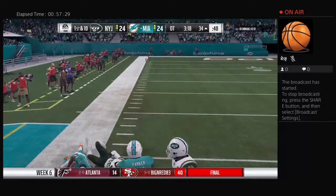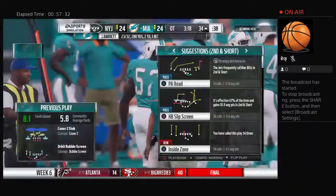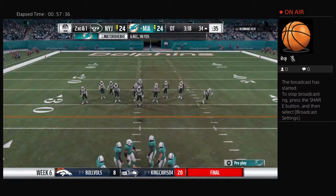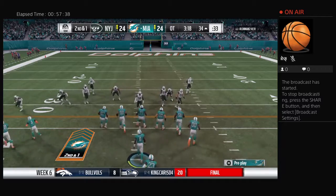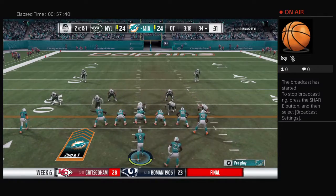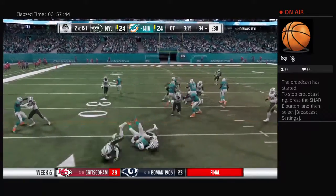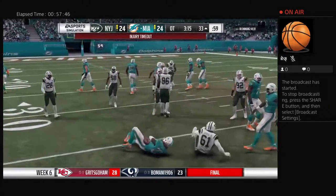And a quick throw here, that's complete. Give him 9 there on the first down completion. Second and very short here, less than a yard. They'll run it now out of the gun. And a short gain down to about the 33.